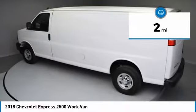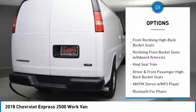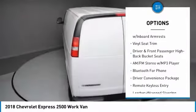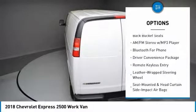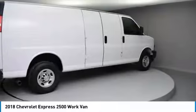Here are some of this vehicle's great options: traction control, leather-wrapped steering wheel, dual airbags, air conditioning, power steering, 4-wheel disc brakes, trip computer, electronic stability control, power windows, tachometer.